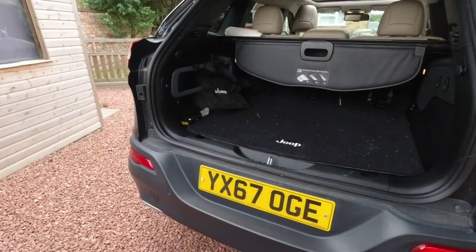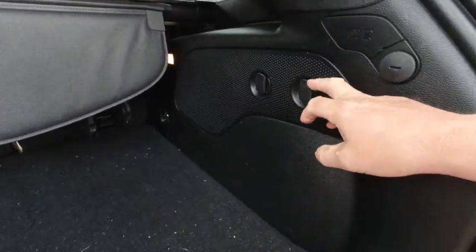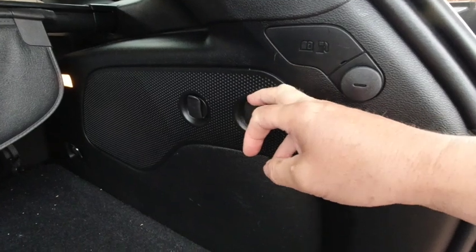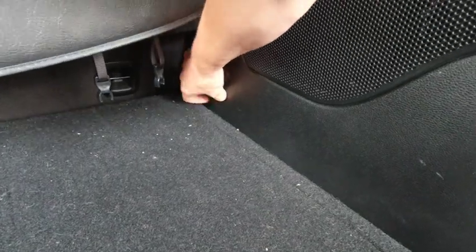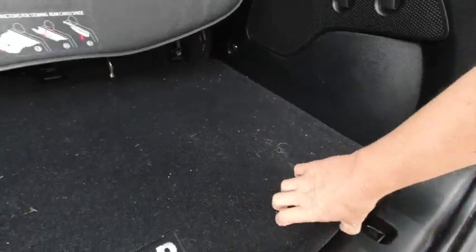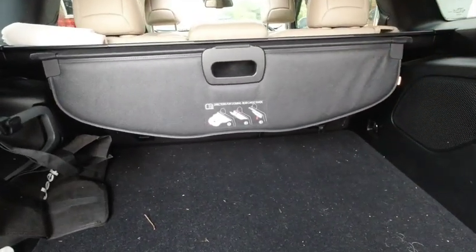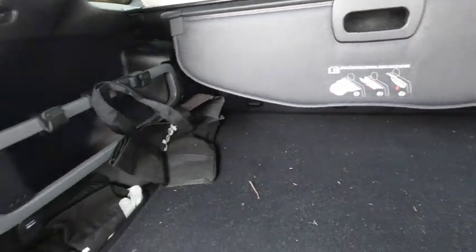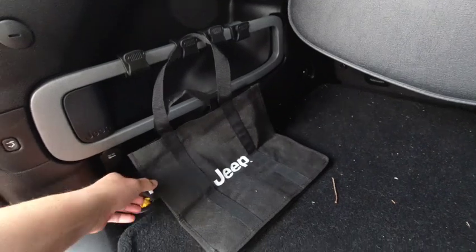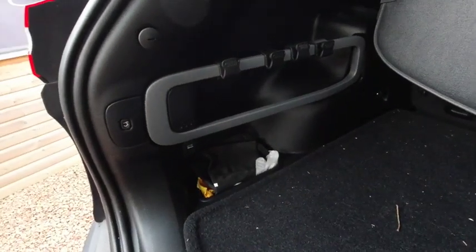Another highlight for me has been the boot, and that's because of how well thought out and useful it is. You've got these extra little hooks here and there. You've got lashing rings which are easy to access when you want to tie something down. You do have the flip over mat. The rear blind detaches, and because it's a roller blind, it's pretty easy to store. We have all the accessories, as all Jeep fans would have, including shopping bags. But this is actually really handy.